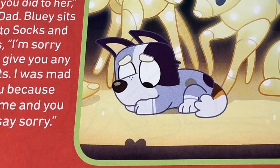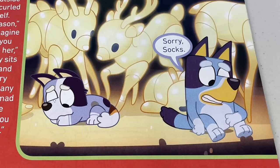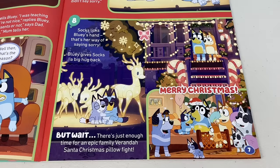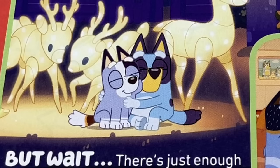That's the reason, Mum says. Imagine Socks did to you what you did to her, adds Dad. Bluey sits next to Socks and says, I'm sorry I didn't give you any presents. I was mad at you because you bit me and you didn't say sorry. Sorry, Socks, says Bluey. Socks licks Bluey's hand. That's her way of saying sorry. Bluey gives Socks a big hug back.